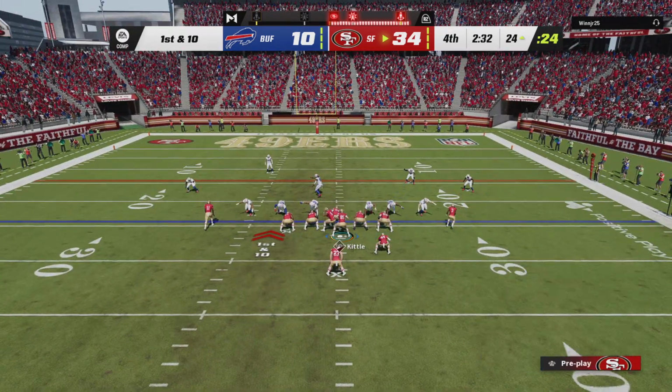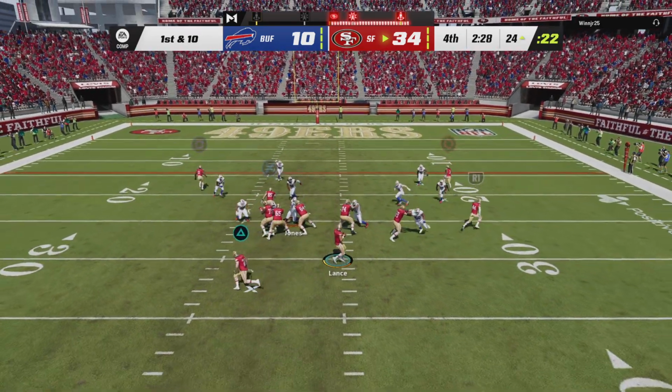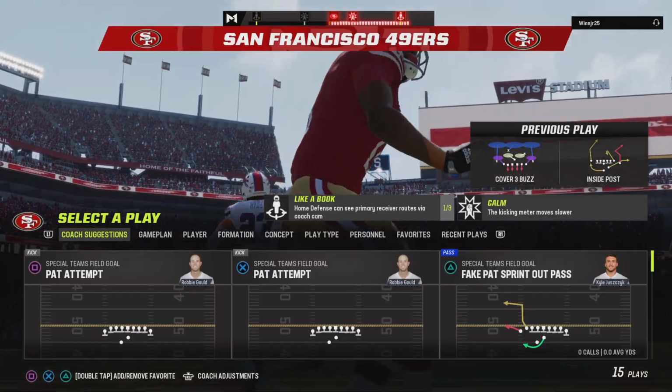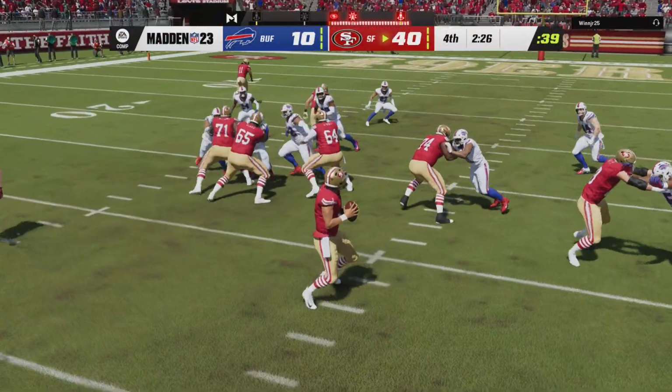And they'll send the tight end in motion here. On first down, Lance. This is caught. And they are going to score again. Yet another touchdown as they just add to their totals.